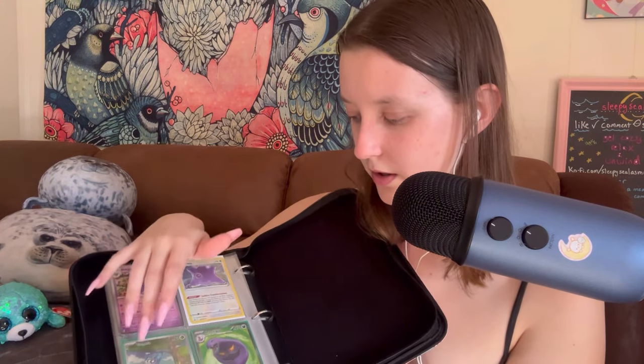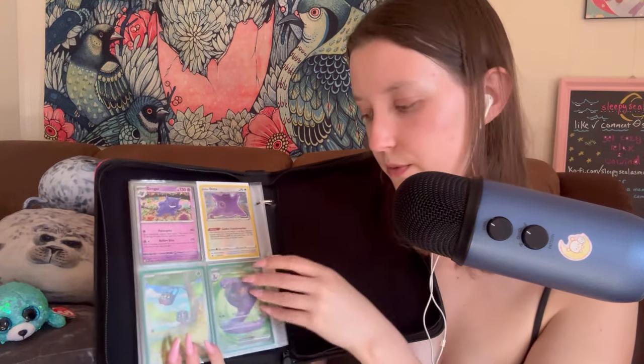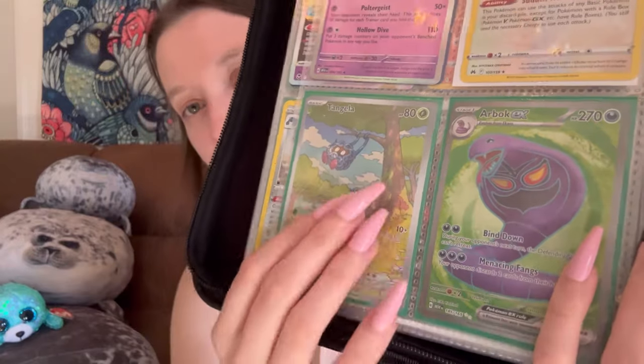Gengar, Tangela, and Arbok EX. These are both from 151. They're really cool. I like the Tangela. One of the hits that I got was a 3D Charizard. And that card's worth a little bit, but I don't know. It's one of the ones I'm gonna sell, because I just wanna keep trying to get the other Charizard. Can you imagine? If I pulled that, it's a possibility. Never know.